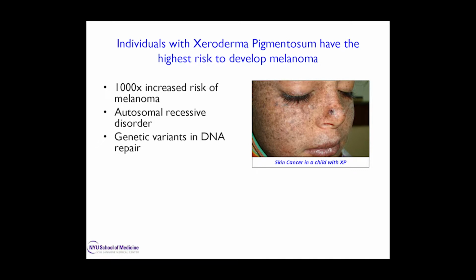But the interesting thing about people with XP, so they have 1,000-fold increased risk of melanoma. It's an autosomal recessive disorder, and they have genetic variants in DNA repair. So, right, I'm a lab rat, really. And I look at it and say, wow, this is an experiment right here, okay? So we know that if you screw up DNA repair, you have this huge increase in getting melanoma. So probably DNA repair is important to prevent melanoma in people, and maybe if we can identify lower functioning variants in DNA repair genes, maybe those are some of the genes we're looking for.